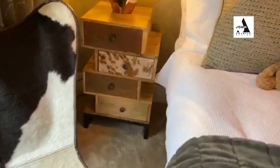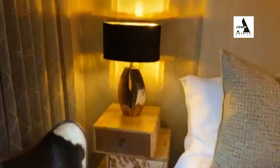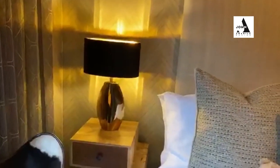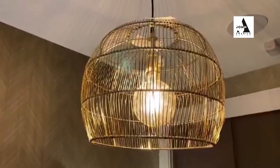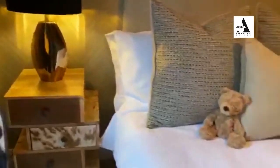So we have cowhide, we've done something a little bit unusual on the bedside cabinets again, and they're geometrically placed differently. And this is a good tip if you want to introduce a warmer effect into your lighting without going to the expense of maybe very expensive bulbs, which in this case was essential because this cage lamp was screaming out for a filament light bulb. But see, if you buy shades that are lined in copper or gold, that instantly gives you the warmth and glow of the room.